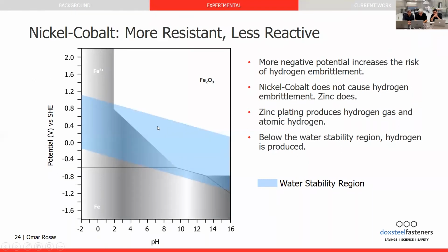So we can overlap here this blue area. This blue area is the water stability region. This is where water lives happily as H2O or ionic form, and it does not form gases. However, away from that area, for example, below this area, there is hydrogen production. Everything lying below that water stability region is going to produce hydrogen.